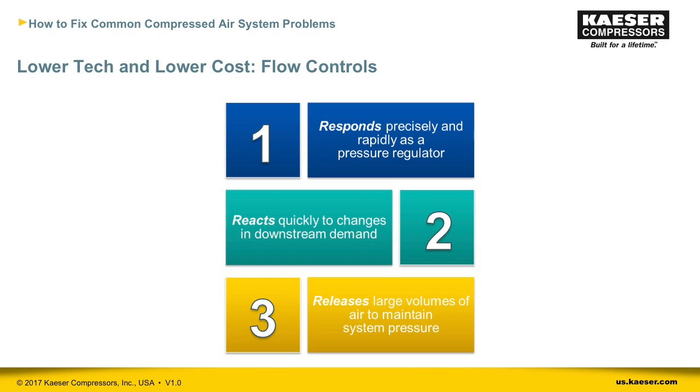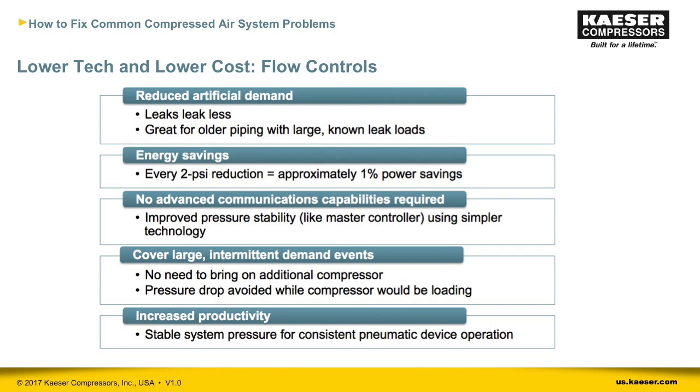They react to changes in downstream demand very quickly and can release large volumes of air to maintain a steady system pressure. And flow controllers typically have a much lower pressure drop than a pressure regulator because they are able to handle large volumes of air. Flow controls have a number of benefits, and they can be especially great for older systems, ones that have outdated piping that it isn't feasible to repair or replace, and the leaks will leak less, saving money.